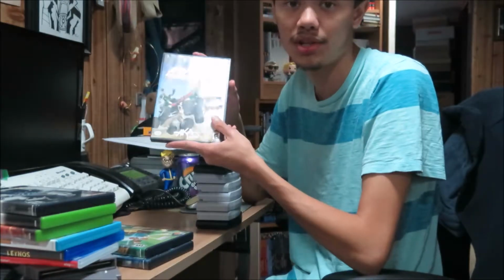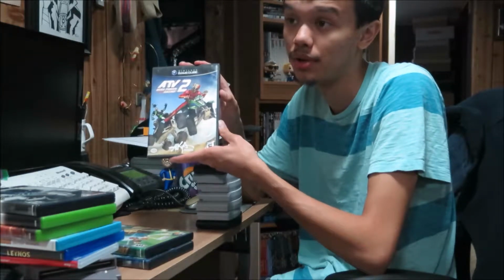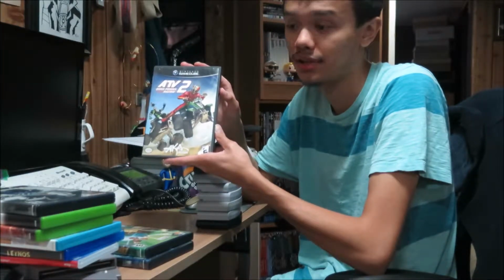ATV Quad Power Racing 2 for the GameCube, mainly wanted because I was like, I want to get a GameCube game while I'm out here. And this ended up being the last thing I got at the convention.